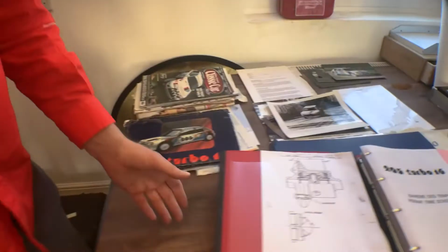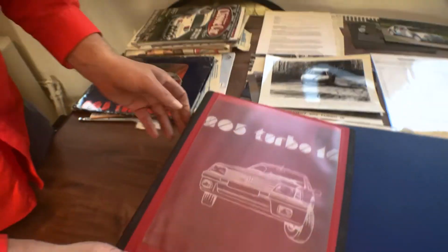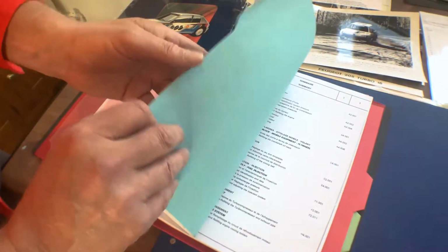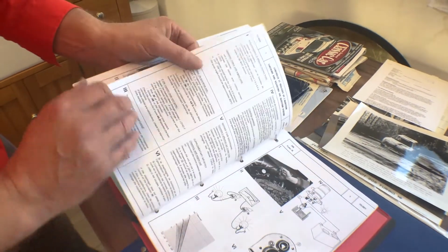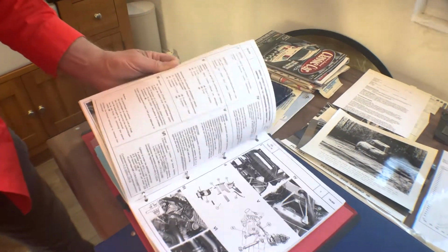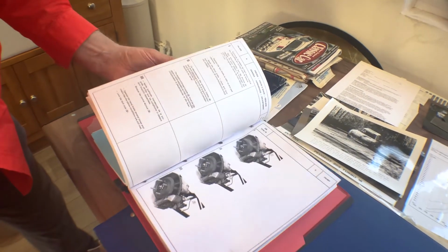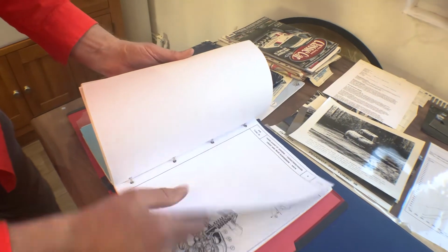Right, looking down at the paperwork, this is a very special book. You only ever get one of these service manuals if you own a T16. It's useful for road cars, so the road cars get one if you buy a road car. It's a service manual, but critically for historians, this is every nut and bolt that is needed for an E1 or road car Peugeot T16. All the torque settings, suspension geometry, brakes, and every bit of the service manual.